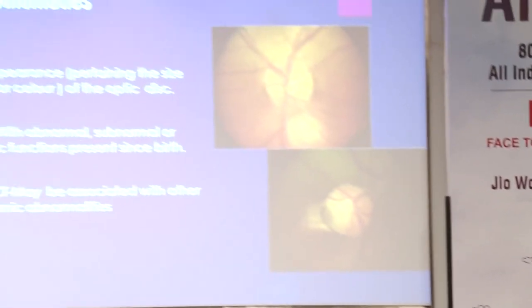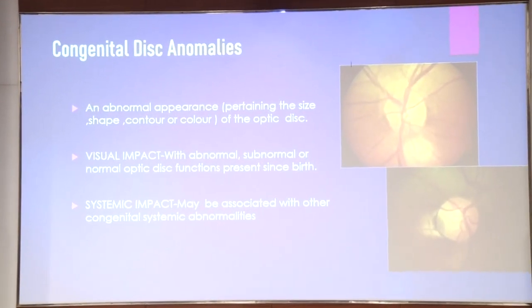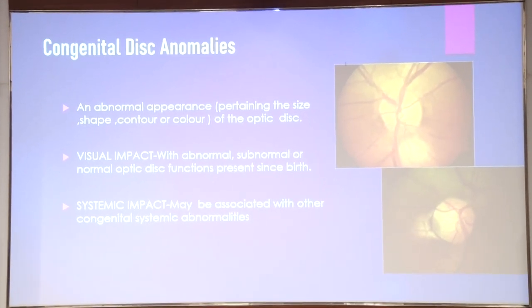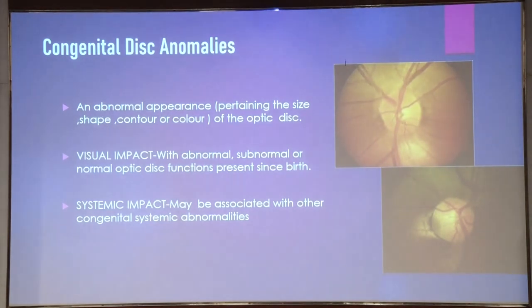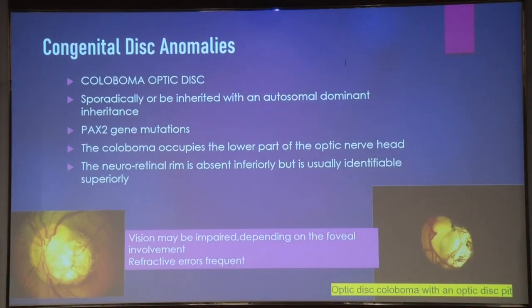So congenital disc anomalies may have an abnormal appearance pertaining to the size, shape, contour, or color of the optic disc. This may or may not have a visual impact, which may be abnormal, subnormal, or normal. And systemically, it may be associated with other congenital systemic abnormalities.